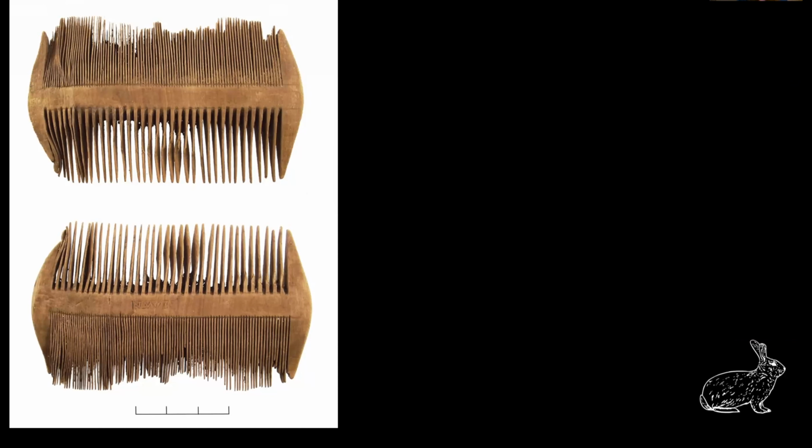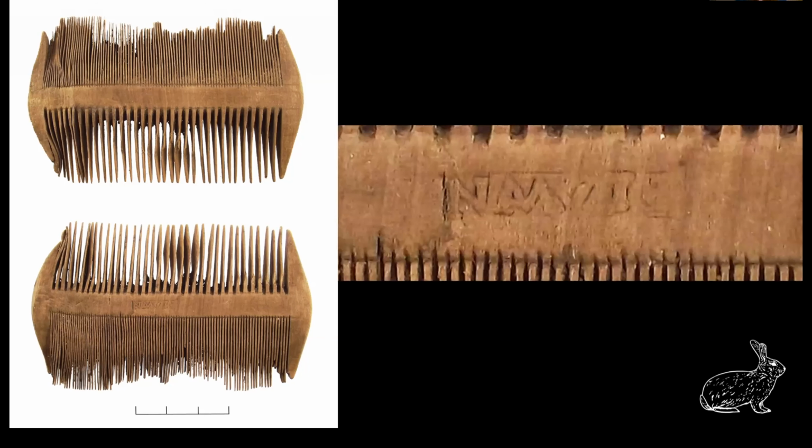And I thought, right, it's a comb. It's got spiky bits on both sides, you know, they're different on both sides. And I started to look a little bit closer and I found this stamp. And you can see it just there on the bottom comb once you start to look at it. And I thought, I'd never noticed that before.